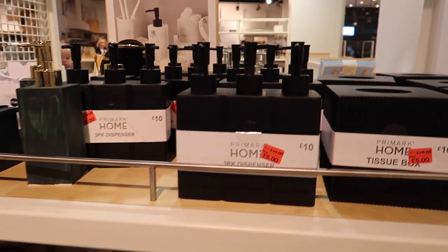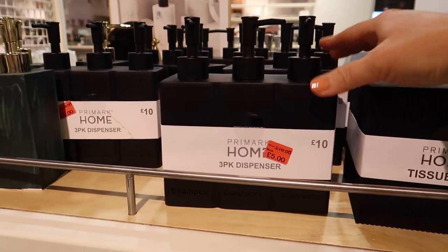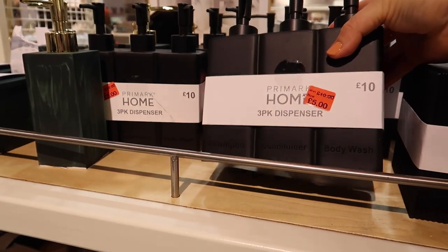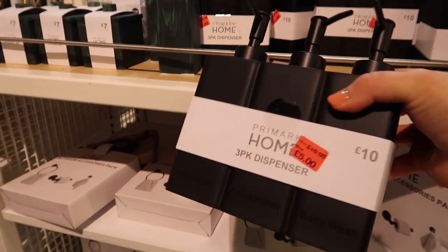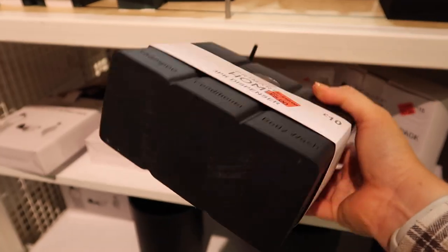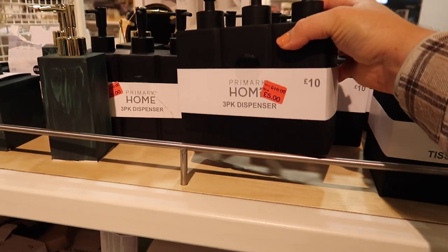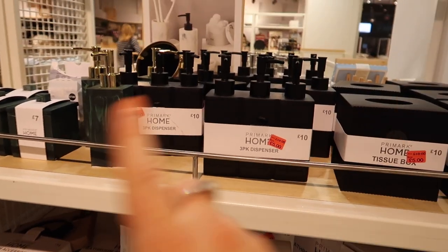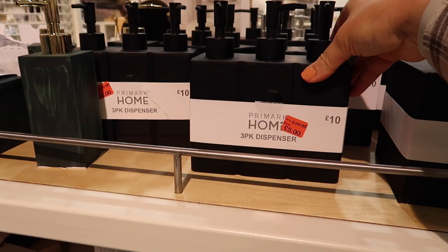And then this is so cute. I wish they had this in like a beige color or white. It's only £5 and it's shampoo, conditioner and body wash, all set together. I hadn't seen that before. That's lovely, but it's super heavy. But if you had the alcoves in the shower, I feel like that would look so nice and tidy. And the fact that it's got the embossed labeling, that is lovely.